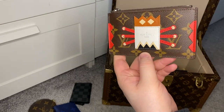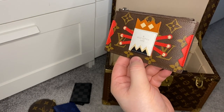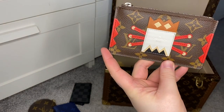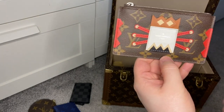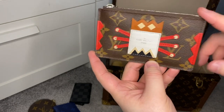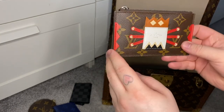Oh, I forgot how nice this was. This again is a Cles from the Tribal collection from back in 2015. Now this isn't a typical Cles. This is an extra long Cles. And I love the design. That's what drew me to this piece. And funny story, this was the last one apparently in the UK. So that made it a little bit special.